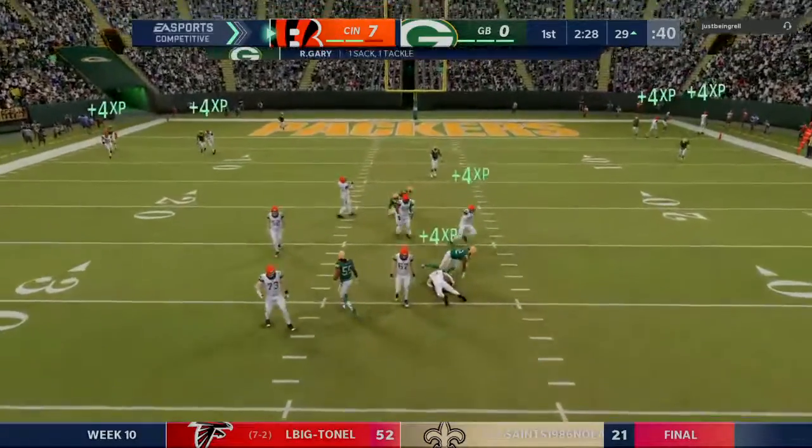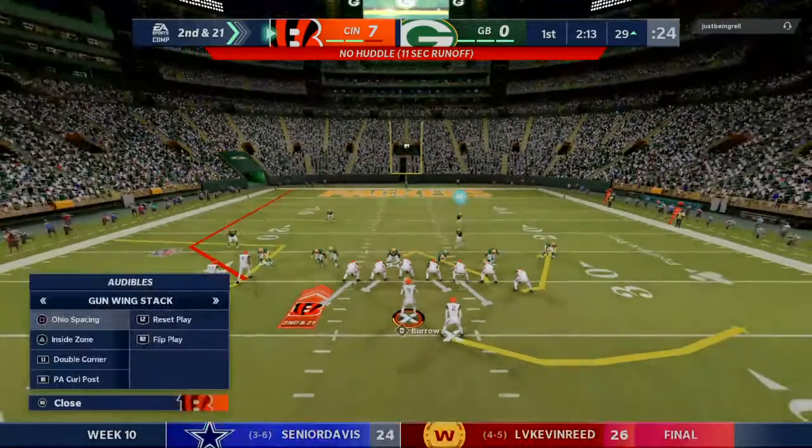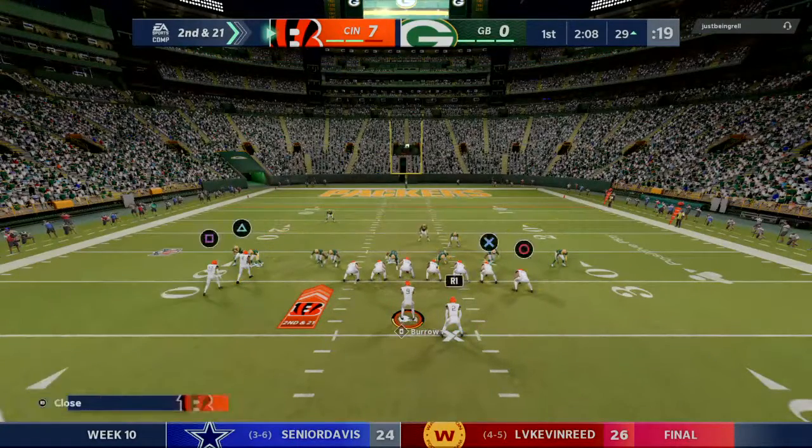They go play action with Burrow. Nowhere to turn this time, and he goes down. Sacked back at the 29. Rashawn Gary in there to bury him for a loss of 11. It's second down.